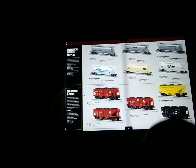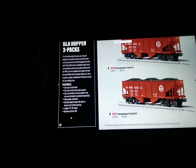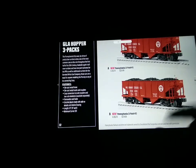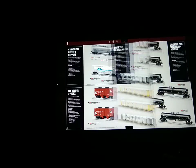And for the GLA 3-packs, they have diecast metal frame, diecast metal trucks, and operating couplers, easy conversion to scale couplers and two-rail wheel sets available separately, removable co-loads, detailed plastic body with add-on details, interior bracing, length of 24 inches, 8 inch, and a minimum curve of 031. They have the Pennsylvania 3-pack number 1, Pennsylvania 3-pack number 2. There's also the Pennsylvania Colgos War 3-pack, Pennsylvania Mo 3-pack, and the Burwind.